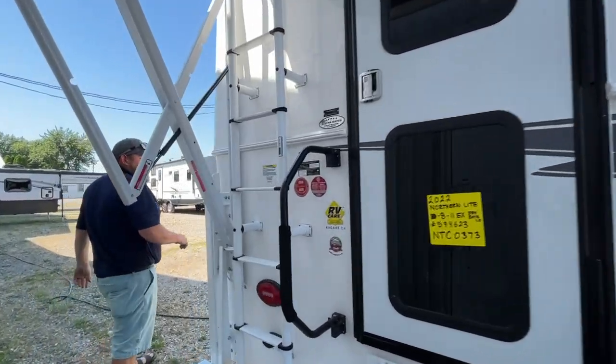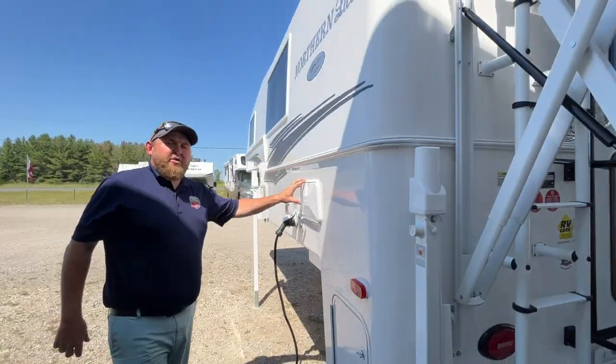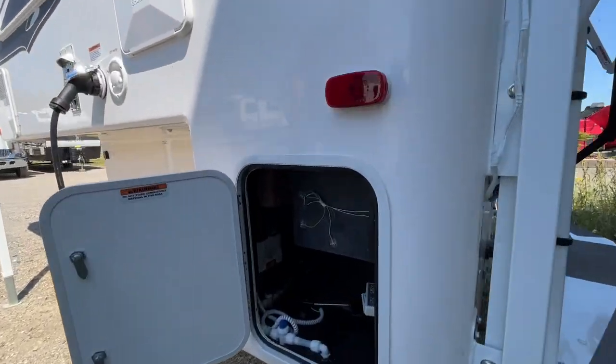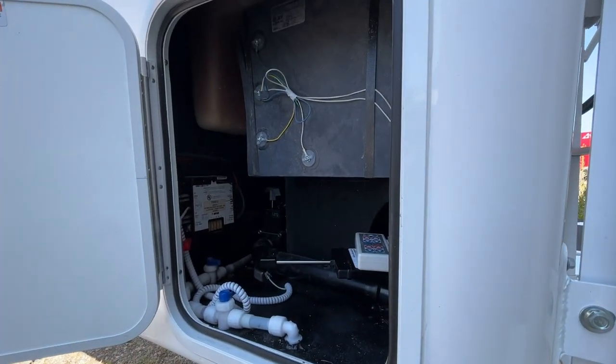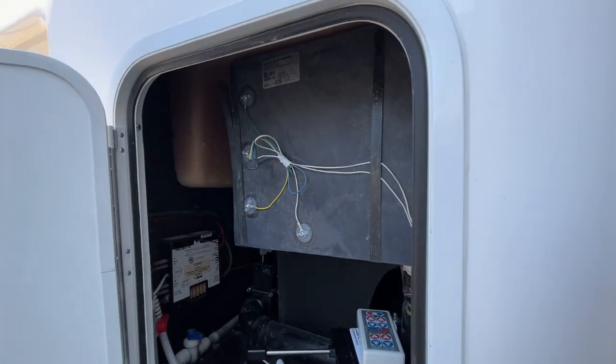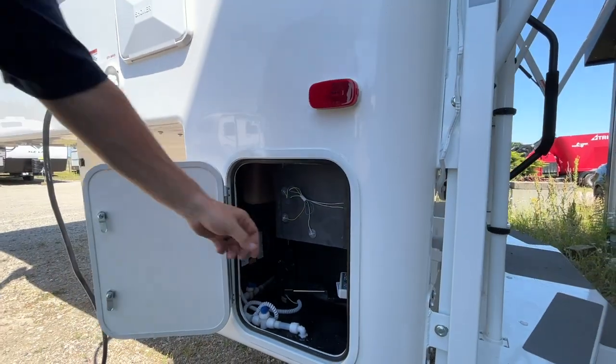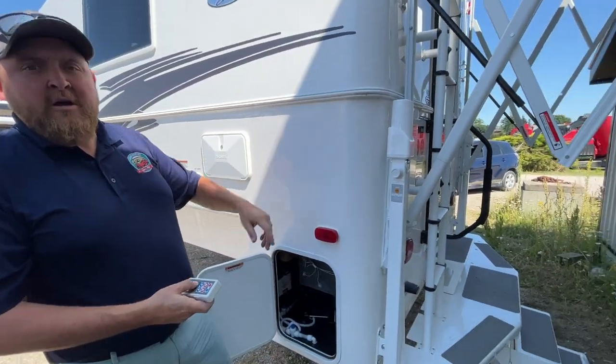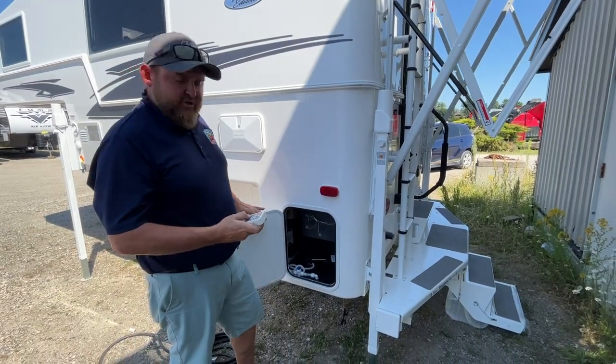Over on this side, we do have our outside shower, hot and cold tap with a shower head. We've got our compartment. This is where the dump valves are, as well as the access to the water pump, and then as well as the remote controlled power jacks that I mentioned to you. So again, they are power. You can control them all at once or individually.